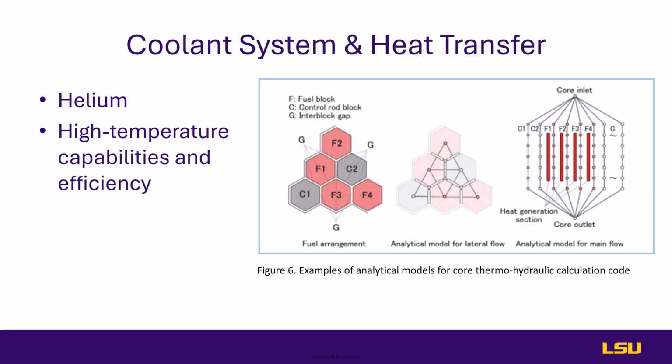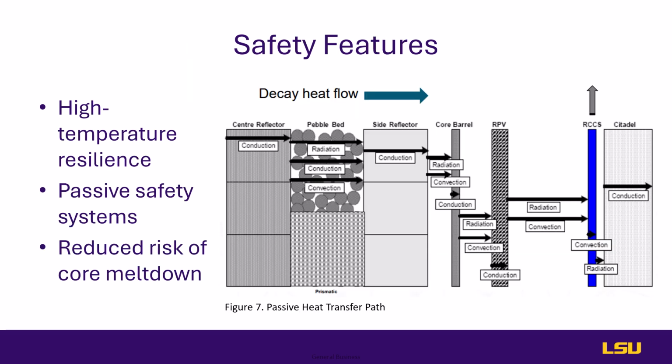Heat moves from the TRISO fuel particles through the graphite matrix to the helium coolant. Helium gas carries the heat away from the core to the heat exchangers. At high temperatures, radiative heat transfer becomes significant. TRISO fuel can withstand temperatures exceeding 1,800 degrees Celsius without structural failure.